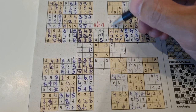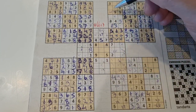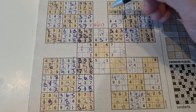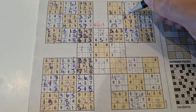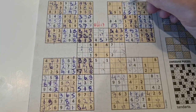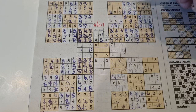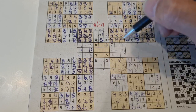1 and a 5, we have a 1 now in this column, no 1 there, and 1 should be here, and a 5 goes there. 2 or a 5, well, we have a 5 now in the first column, so this box should be a 2 then. 1 box left in the third row for number 5 then. 1 box left in this big square for number 2 then. 5 and 8, need to wait. Need a 2 here.